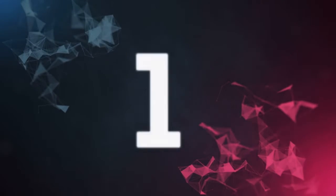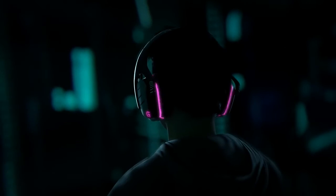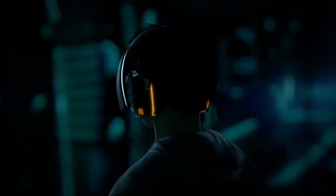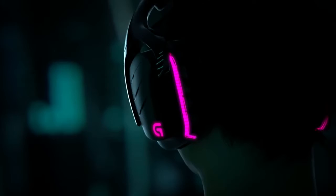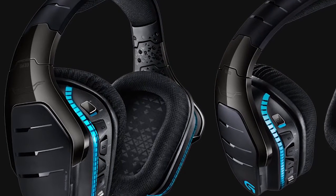But at number 1, we have the Logitech G933 headset. Logitech, I'm starting to think, is a really underrated brand as far as video game accessory manufacturers go. The G933, I will say off the bat, is bulky and looks-wise, it's honestly a bit over-designed. It's chunky, it's a little bit shiny, and it's got this weird triangle design that I don't like.